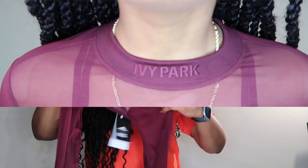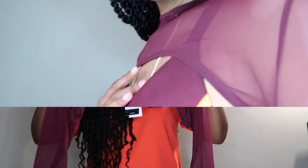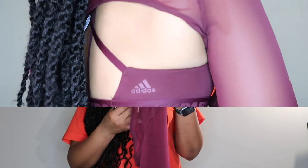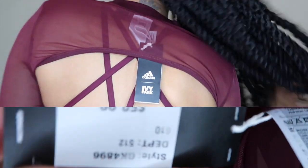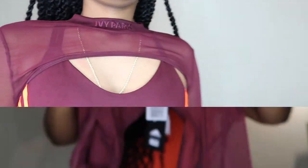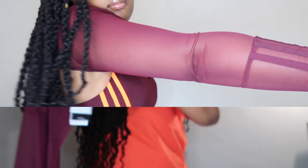I got this as well. I don't know what this is. It's not a crop top, but whatever. I got this in a medium and it was $50. I honestly don't know what to call this top, but it says Ivy Park and it's super cute. So I tried it on because that's not something I would normally buy, but it actually looked cute on.